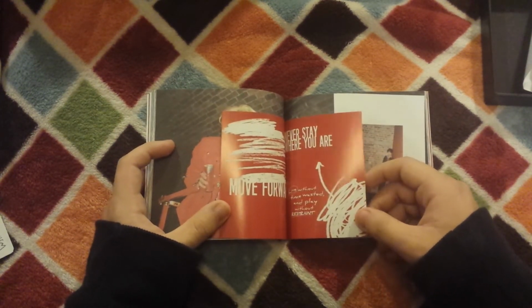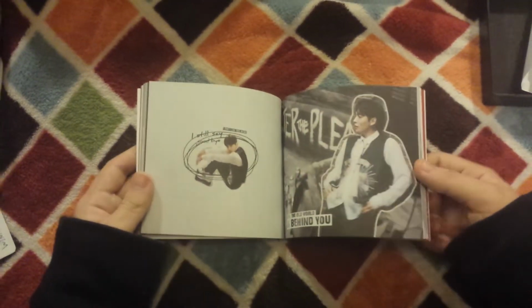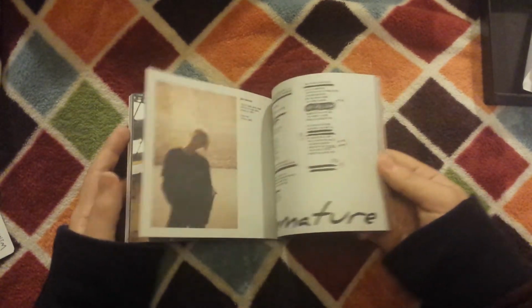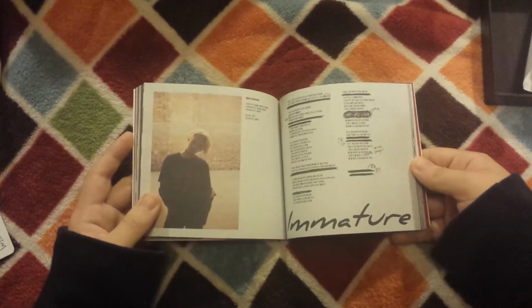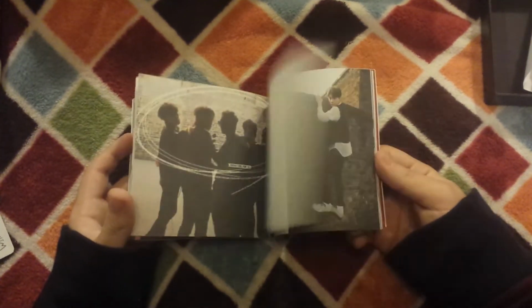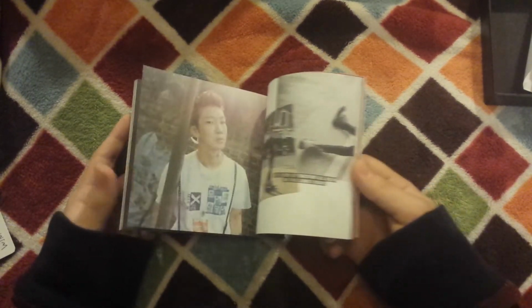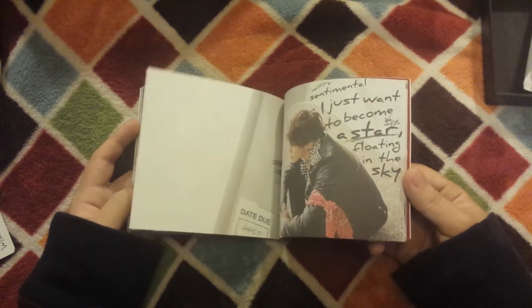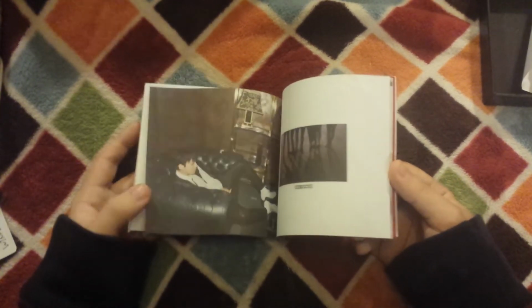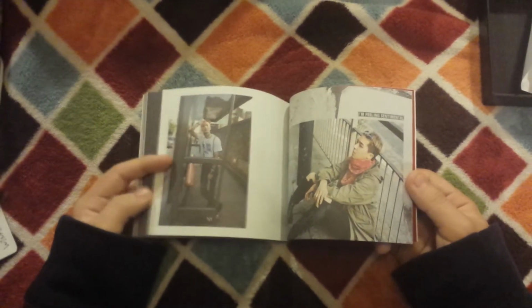Never stay where you are. Liberation for all. Immature. I'm Young. Such a beautiful song. And the music video is really nice.